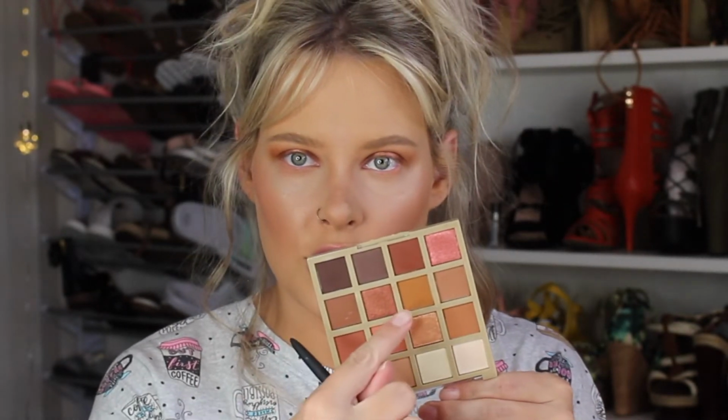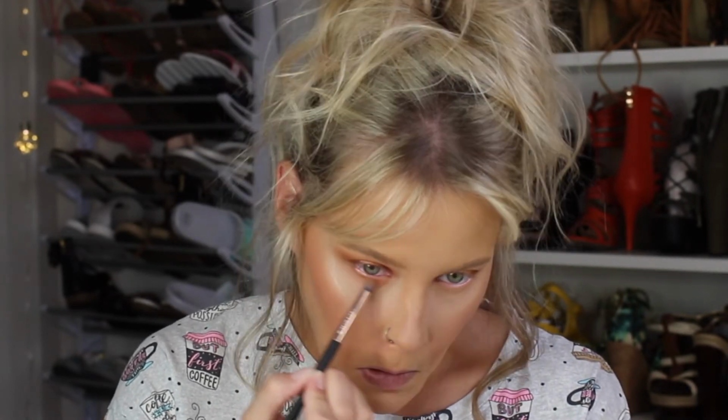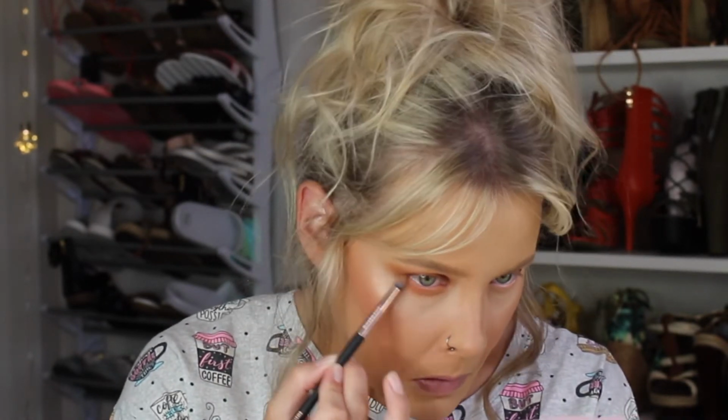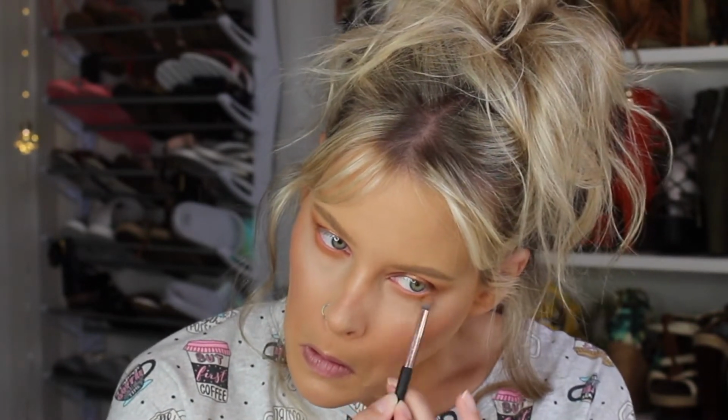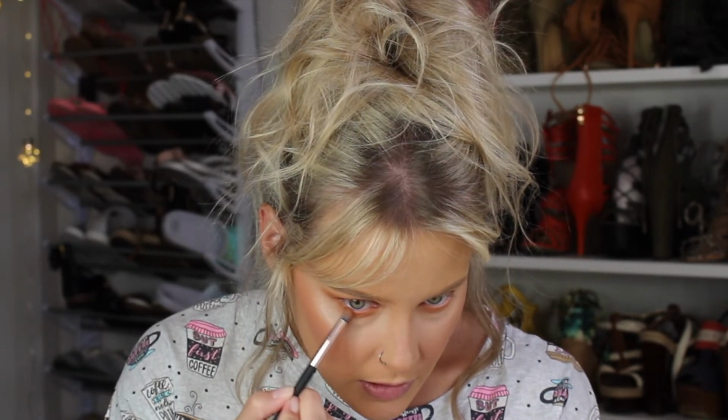Let's go in with the mustard shade. Apply that right above that other shade. Now I'm going in with the dark red shade at the bottom, and I like to put the darkest shades closest to my lash line. So I'll put this literally right on my lash line.